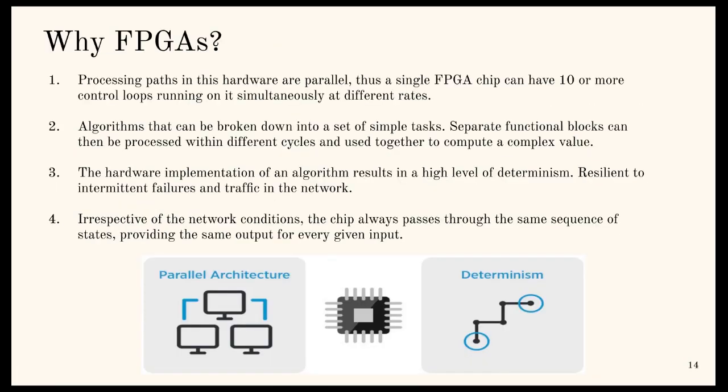So why FPGAs? The processing paths in this hardware are completely parallel. Thus, a single FPGA can have 10 or more control loops running on it simultaneously at different rates. Since they all have configurable logic blocks, we can group a set of configurable blocks to perform a certain function. Similarly, another set of logic blocks can be grouped to form another function. So we can have multiple parallelized algorithms running simultaneously on the same hardware.